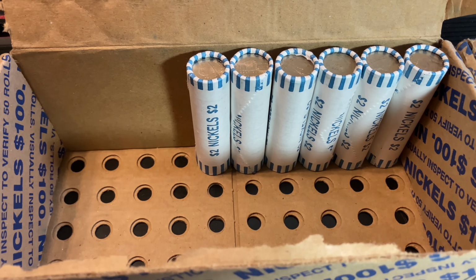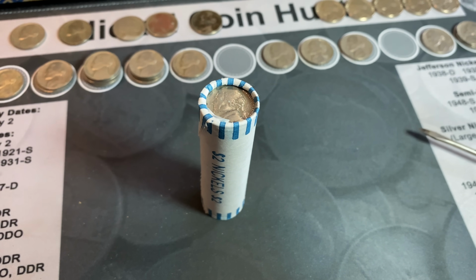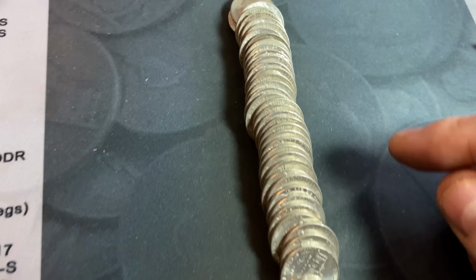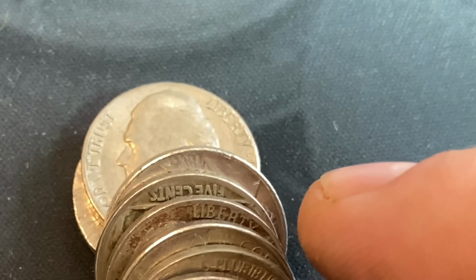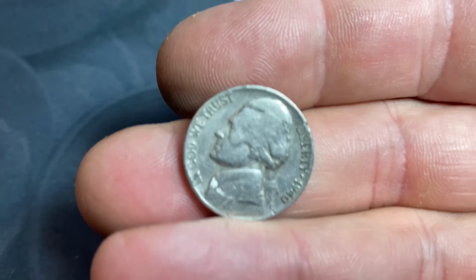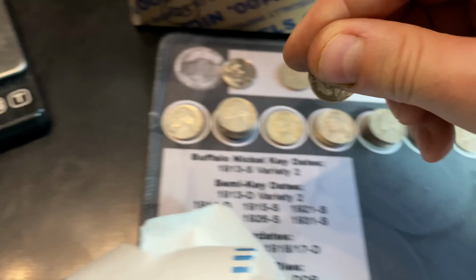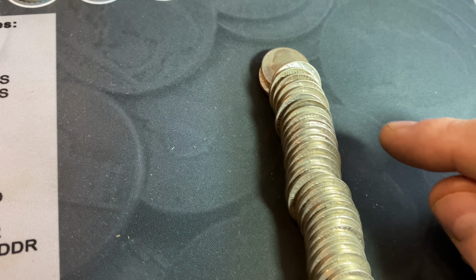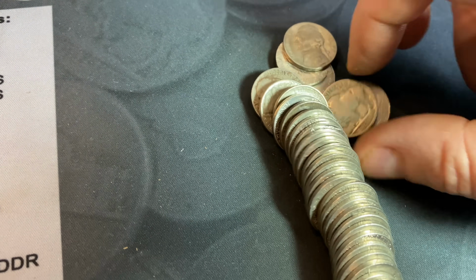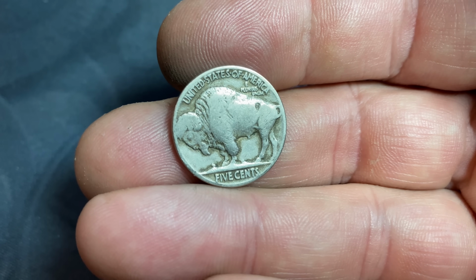Just grabbed roll 44 out of the box, flipped it around, and we have a 1940 ender. Let's see what mint it's from. Well, we just splashed out the roll, and that's the 40 ender. And take a look back here. Another Buffalo nickel. Let's see what mint this 40 is from. Pretty beat up for sure, being an end coin. 1940 Philadelphia. And do we have another old Buffalo in the box? No mint mark on this one. Decent detail.